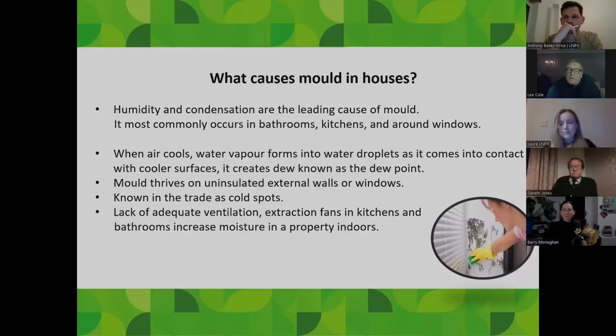Next slide, please. Just on that point, Lee, I think we've mentioned in past webinars the necessity for proper ventilation and for tenants to be aware of it. I think one of the big problems is that although the mold itself is visible, the moisture in the air up until that point isn't. So it appears to come out of nowhere. Yeah.